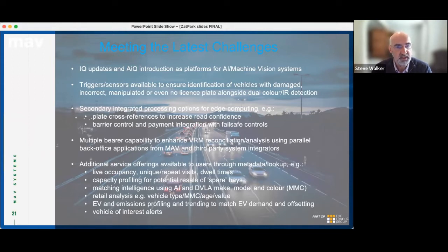We're also able to add secondary computing. So alongside the frame by frame video analytics that's happening on the plate, and that's being provided by multiple engines, we can then send it through for secondary verification, so we get cross-matching for increasing performance and read confidence.